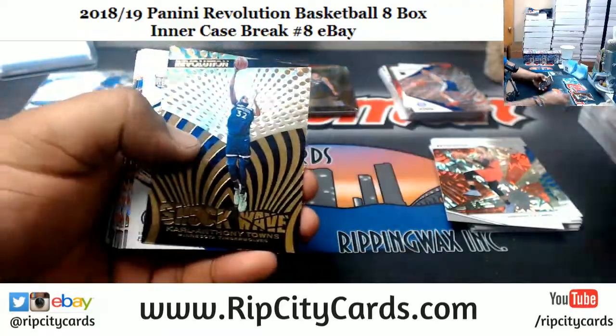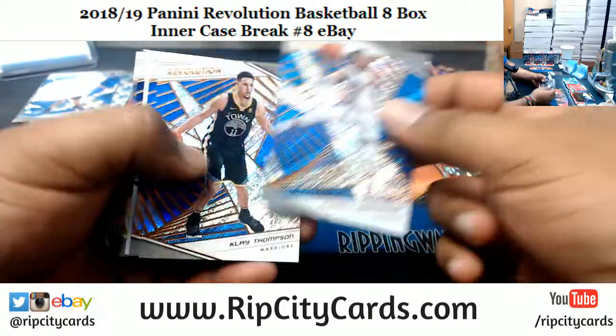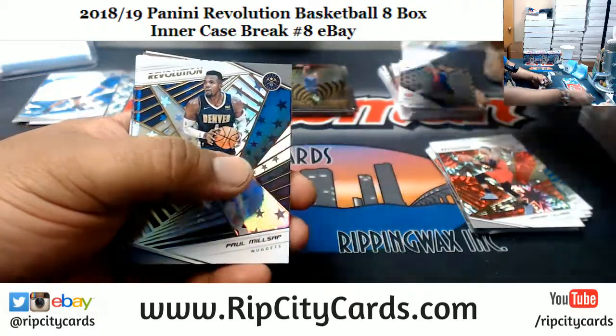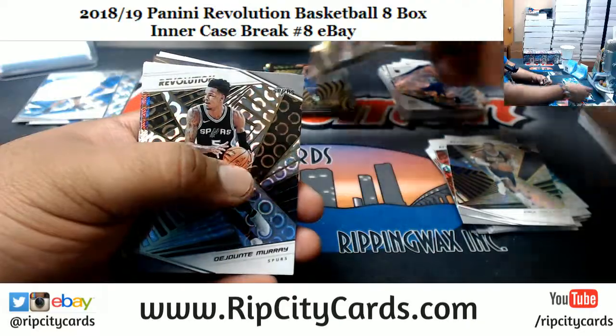Dion Waiters practicing with the Heat again. That's good news. Hopefully we'll get him playing soon. Coming off the bench or something. Till he's in playing shape.